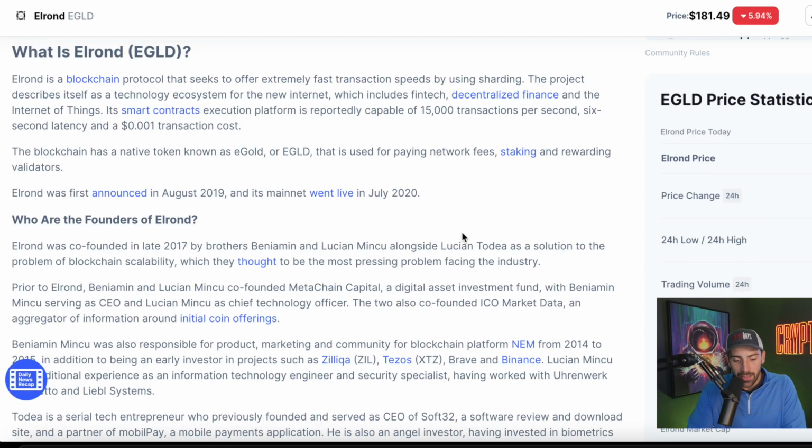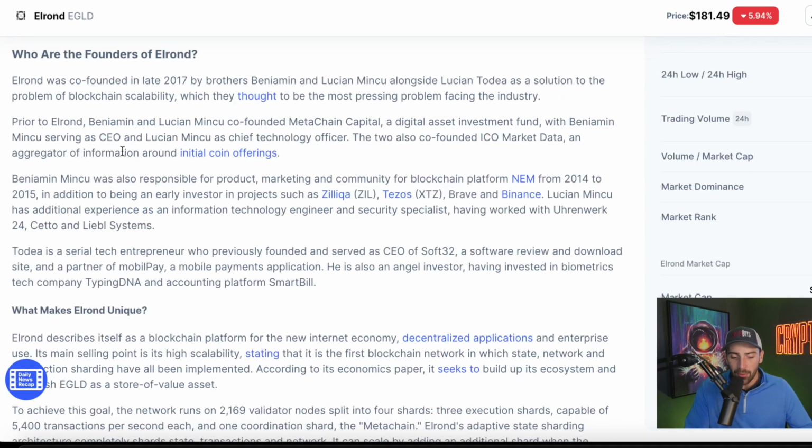Now, Elrond is proof of stake, of course, so the native token, eGold, is what is used for paying network fees and staking rewards. The founders, we're going to get into the team here in a little bit, but man, these guys and their names are all so darn similar. The first name is the same as the other first name, but the last name is the same as the other last name. They need to switch it up a little bit in my opinion, but hey, whatever. We'll go over them here in a couple minutes.